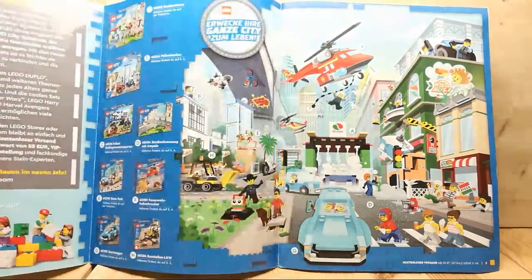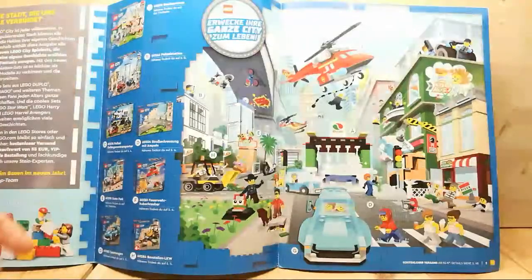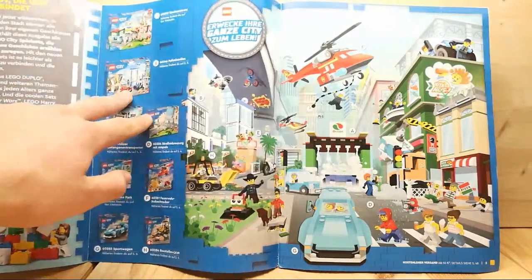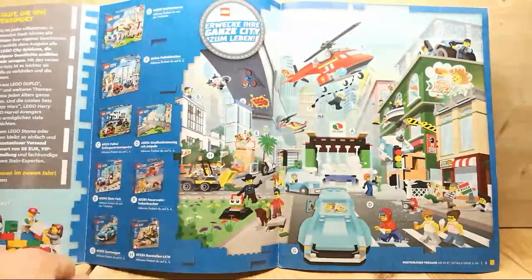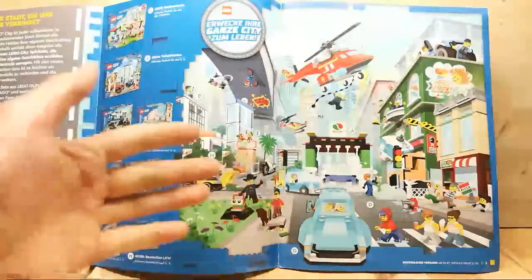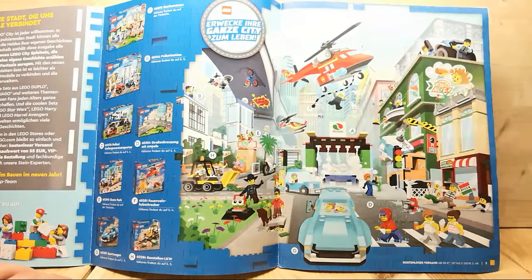And yeah, here we just have a promotional picture, and here you can see all the city sets, new and old. Up here we have the police station from last year, and then we have a couple of sets from this year, like the skate park, the road plates, and the city center up here. And here of course we also have buildings which are not official Lego sets, like this building back here or that back there.